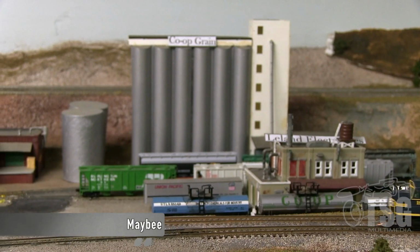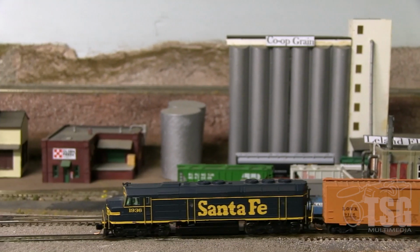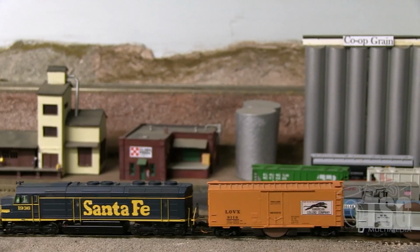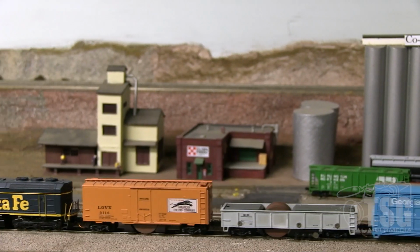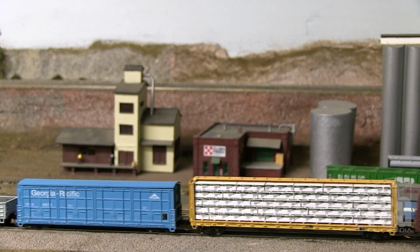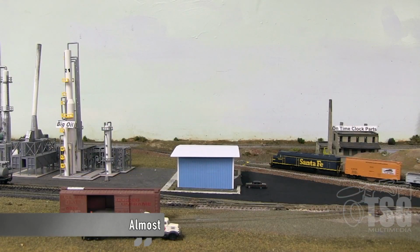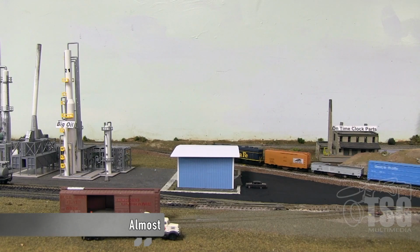From Niles, we will be going to a make-believe place called Maybe, and that came from an antique store up near the Portola Museum. And then we'll be heading into Almost.